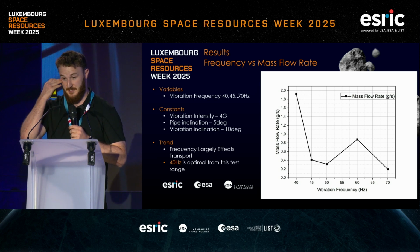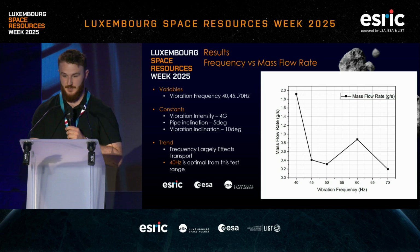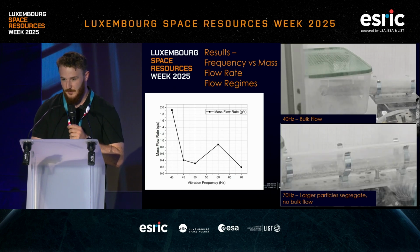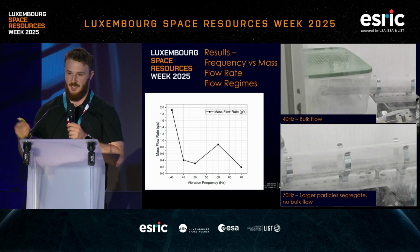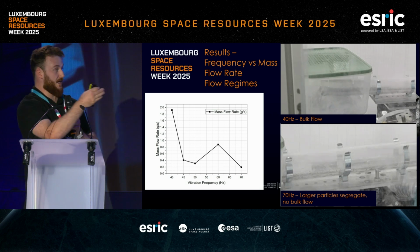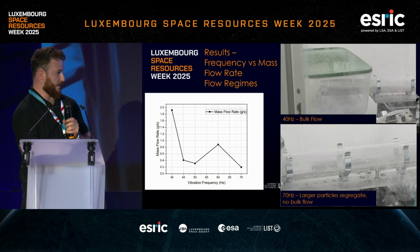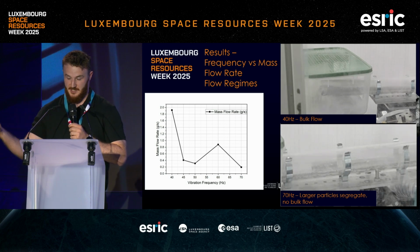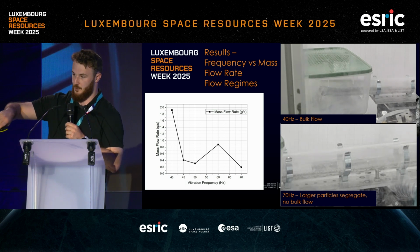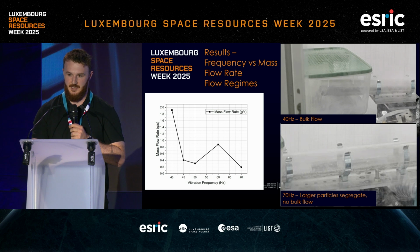What we can see here is the frequency has a large effect on the mass flow rate of material, with an optimum value being about 40 Hertz, which is what we use for most of the tests presented in this presentation. Hopefully these both play, to show you the mechanism of why this happens. The 40 Hertz video is the same as before, where you get an entire bulk of material moving as one cohesive unit, whereas increasing the frequency to 70 Hertz causes the prevalence of the Brazil nut effect, where large particles will segregate from the bulk and move up the tube, whereas the smaller particles will not move. So it shows that we need to have it all cohesively moving as one to have the best chance of transport.